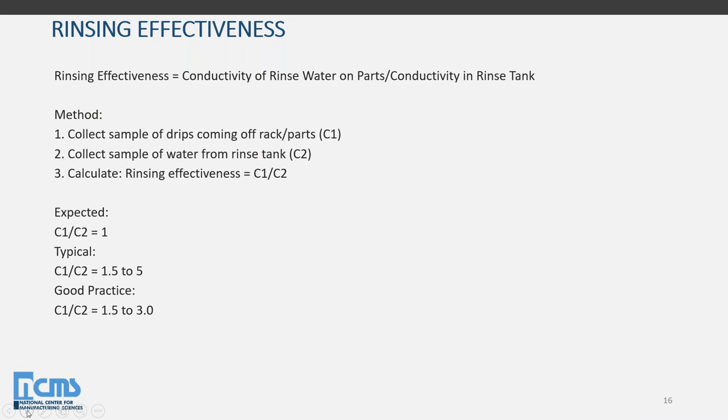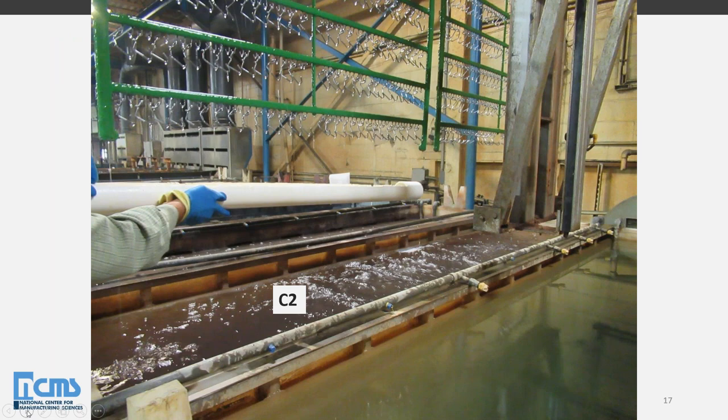And then we collect a sample of the water from the rinse tank that this rack just came out of. Measure conductivity, and that value is C2. And if you go to the next slide. So the rack had just been taken out of this rinse tank, and we grabbed a sample of that water, and the conductivity of that is C2. And next slide, please.